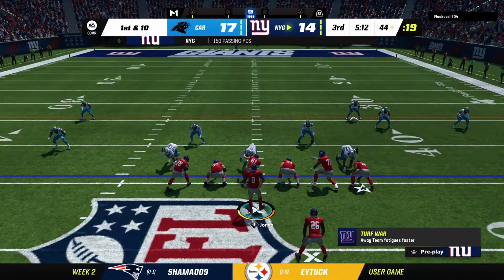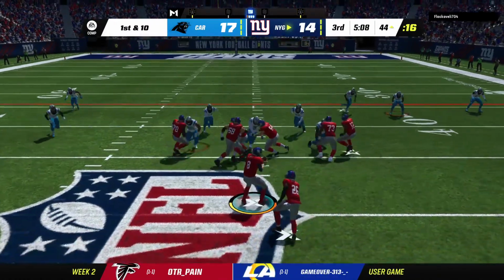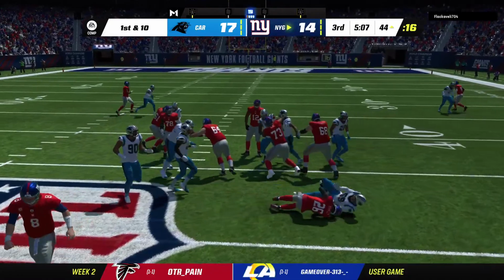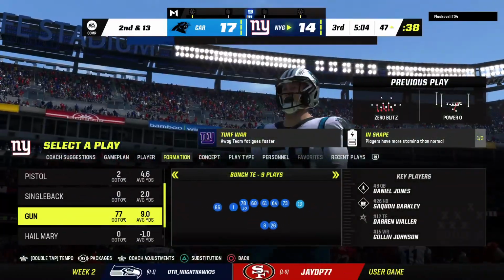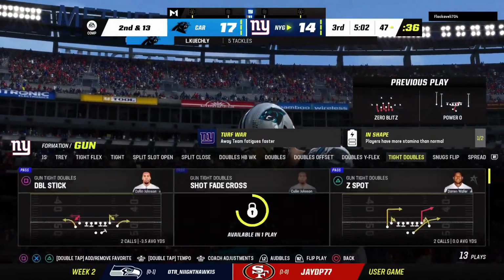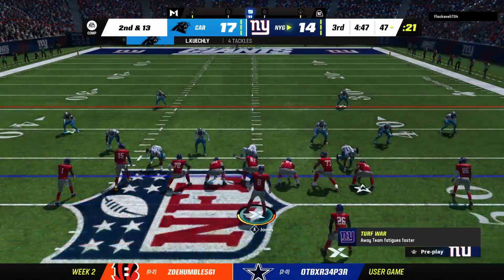Now this offense hoping to avoid the 0-2 start. Now they trail, but they've got a 1st and 10 here. Jones with a handoff to Barkley. And this has been a familiar sight all afternoon as they stop him behind the line. Call it a full 3 yards in the wrong direction there. Brings up 2nd down.